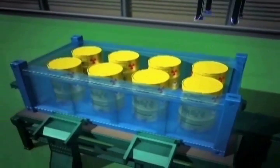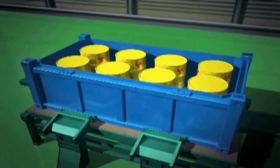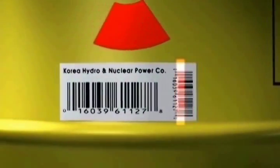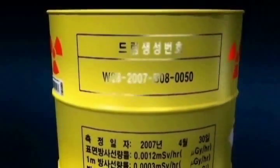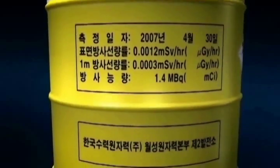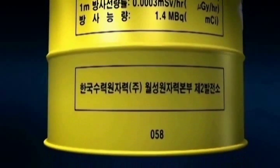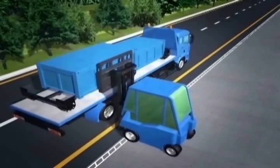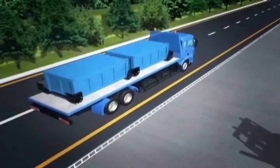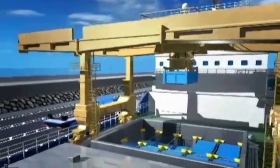These wastes are transferred into a transport container after preliminary tests. After the tests, a unique barcode and waste tracking system are generated. After being sealed in a special container, the radioactive wastes are transported to the Radioactive Waste Disposal Center using an exclusively designed ship.